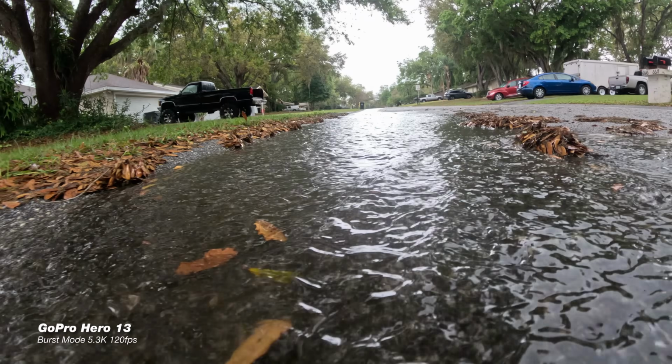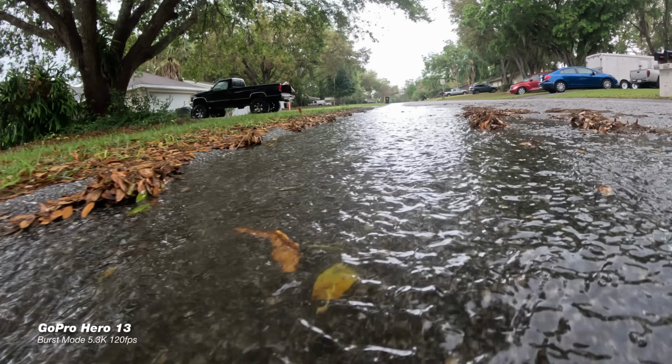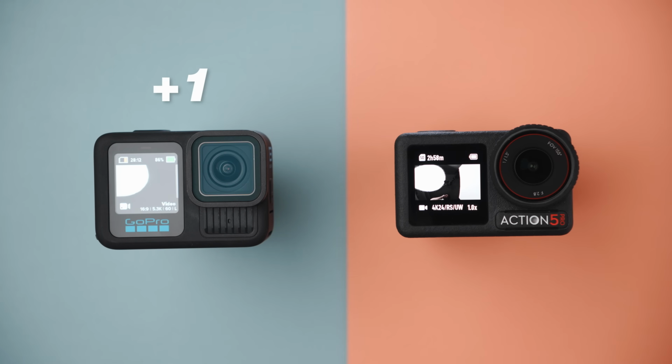But not only that, the GoPro Hero 13 has a few extra slow motion features, including a special burst mode that allows you to shoot 5.3K up to 120 frames per second. And if you are shooting in slow motion mode, the GoPro will actually maintain stabilization, whereas the Action 5 Pro will not. So the winner here goes to the GoPro, earning another point.